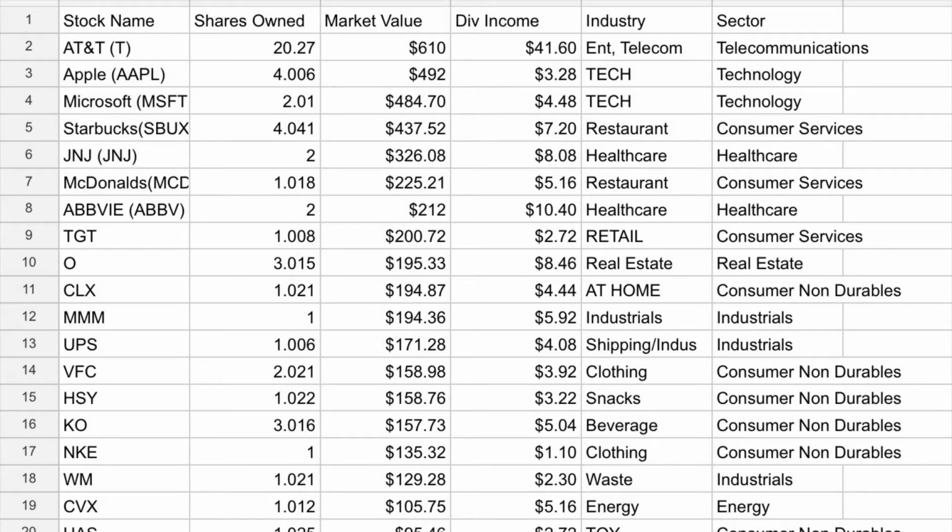About $326 worth. I'm getting about $8.08 from them. They're in the healthcare industry. I love it, especially going to the grocery store with my mom, and it's really addicting going there and seeing a bunch of J&J products.